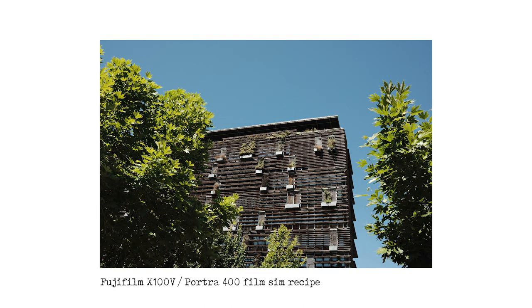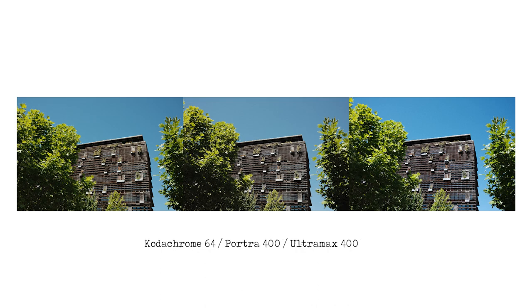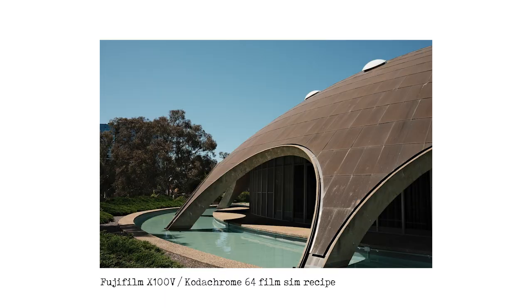I think probably the nicest one, I'm not sure, probably the Ultramax one. I just like the colors, the blue colors in the Ultramax here. Probably could have done with a tiny bit more exposure on some of these, but these are the JPEGs straight out of camera.